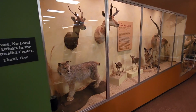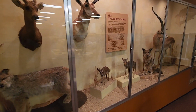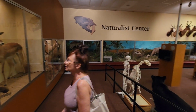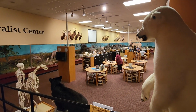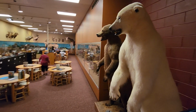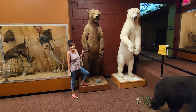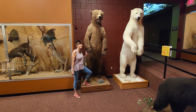And we are in the Naturalist Center. Look at all these beautiful animals all through here. Let me kind of pan around. Check this out. Look at that. Isn't that great? Look at this polar bear and grizzly. They're huge. So Connie is about 5'6", and those grizzlies are probably about 8 feet tall, easily.